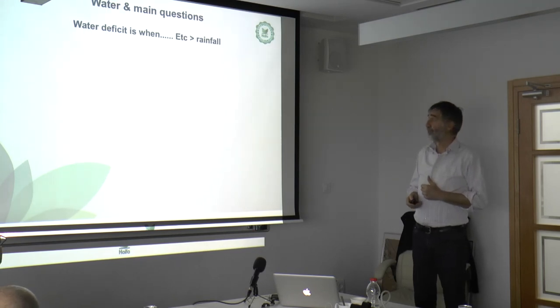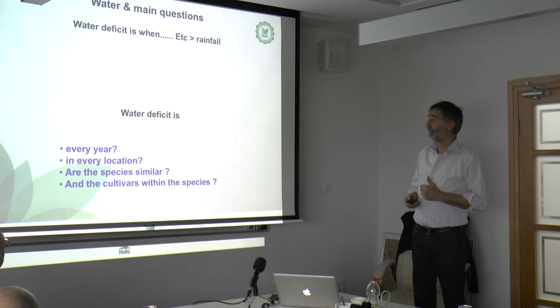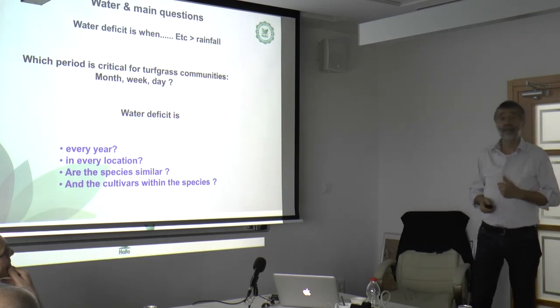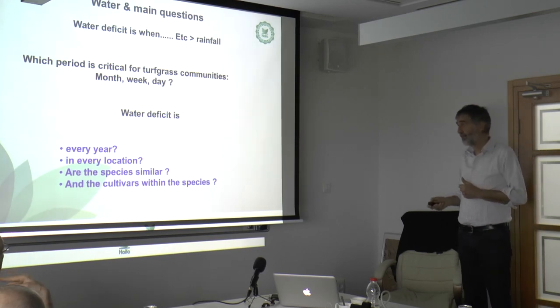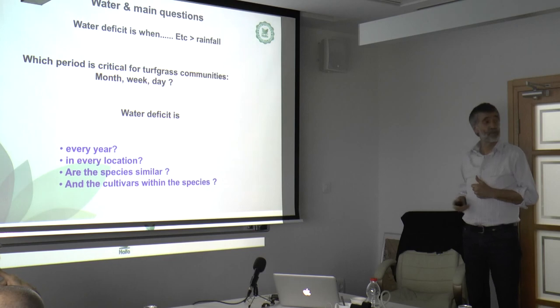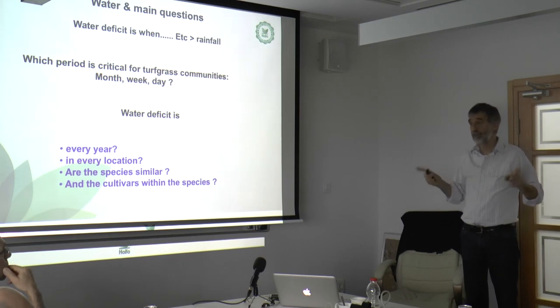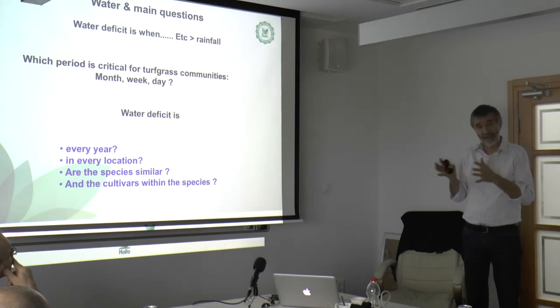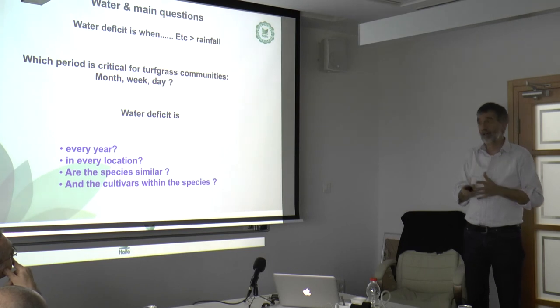So the main questions for the growers are these. Is the water deficit happening every year in every location? Are the species similar? And are the cultivars different within the species? This is another factor that is under investigation, to see if there is variation within the species, not only between the species. It looks like yes, there can be a large variation in adaptation to the drought. So you can select varieties according to drought resistance as well.